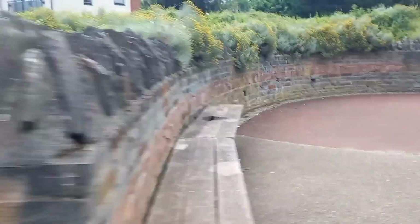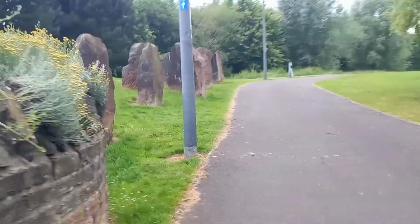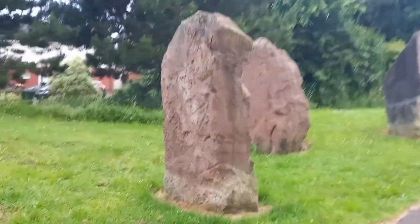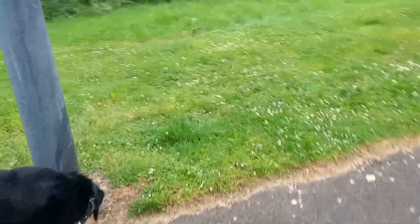I love these little coves that the council have cut into the banks here for rest stops. Plenty of seating area, absolutely amazing. And for those who are on cycles and push bikes, this is Route 46. I got no idea what the standing stones represent. It's certainly a long way from any stone site, but hey ho, certainly not Stonehenge.